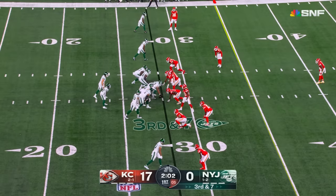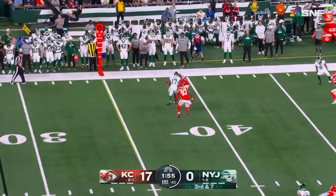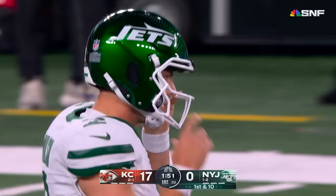You can almost see him thinking. Third and seven. Chiefs bringing the pressure. Wilson throws. It's complete to Garrett Wilson. It's a first down for the Jets, their second one of this first quarter. Marked out at around the 38-yard line.